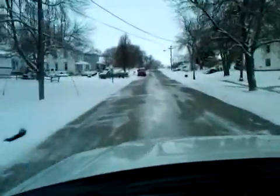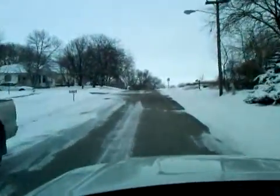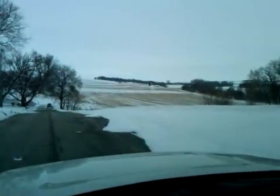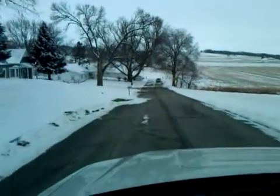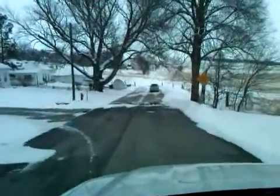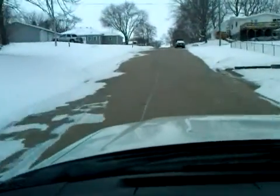Going around the bend here, still gradually going uphill. And this is the most scenic part of the route. As you'll see on the right here, you get a nice view of farmland, beautiful trees, snow covered. And this is a nice little downhill before the steep uphills. Here we go, upsy daisy hills. This is a really steep one.